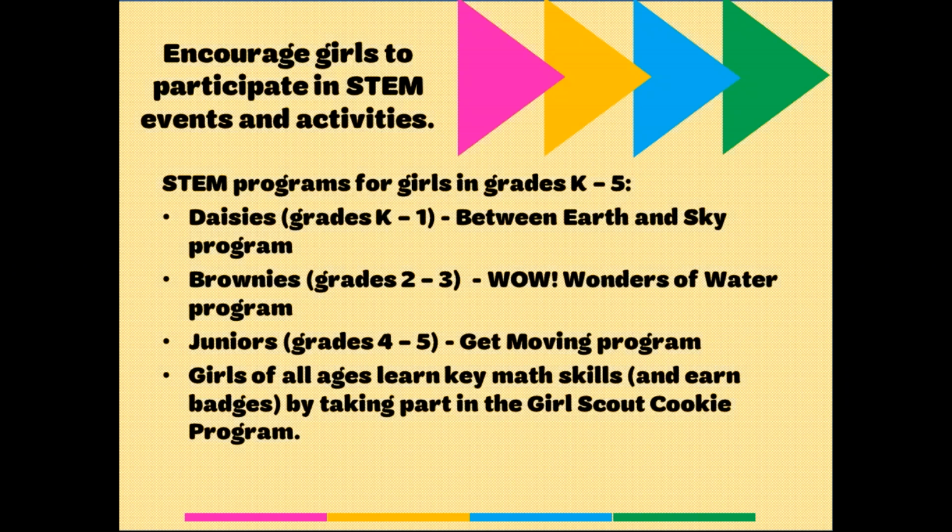Brownies, who are our second and third graders, learn about saving and protecting water through the WOW Wonders of Water program. They also build STEM skills by earning badges such as Bugs, Computer Expert, Letterboxer, Home Scientist, Inventor, and Money Manager. Our Juniors, girls in grades 4 and 5, learn about energy through the Get Moving program. Their STEM badges include Digital Photographer, Detective, Entertainment Technology, Animal Habitats, Flowers, Product Designer, and Geocacher.